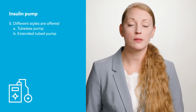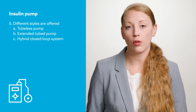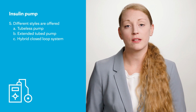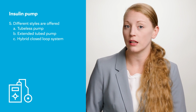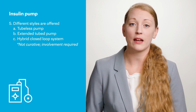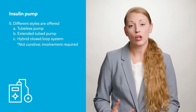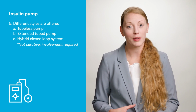There are also systems that are considered hybrid closed-loop systems. These employ an insulin pump, a continuous glucose monitor, and a special algorithm that are all meant to work together to actually help manipulate some of your insulin deliveries. These certainly, though, are not curative, and you do need to have a lot of involvement with this system. These hybrid closed-loop algorithms are generally known to help reduce some of the mental load associated with living with diabetes.